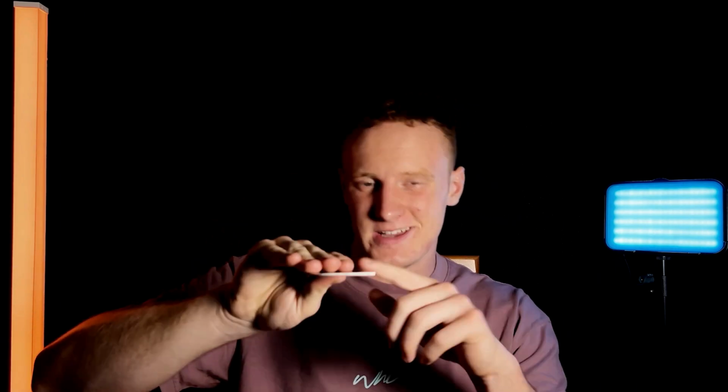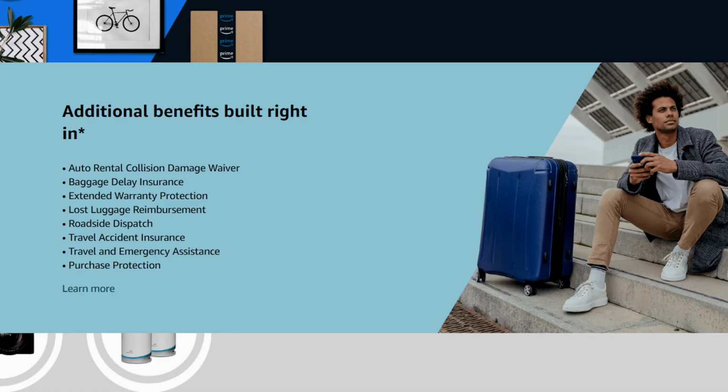Also, one of my favorite things about this card that not a lot of people know is that it is a metal card. It has a plastic casing on the outside, but if you look right down the center of it, it is made of metal. So it weighs a good amount, and this is one of my favorite cards. There's also quite a few benefits that come with this card. I'm not going to cover all of them, but some of my favorites are roadside dispatch and purchase protection.